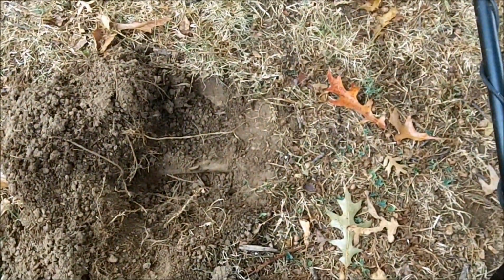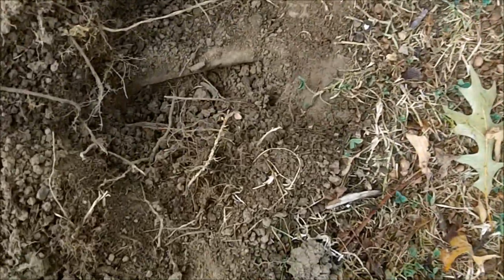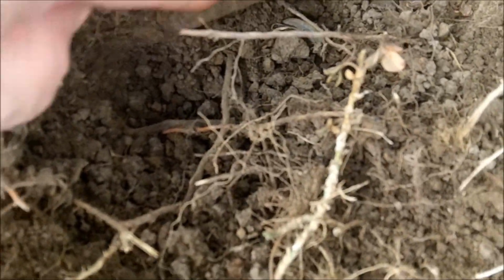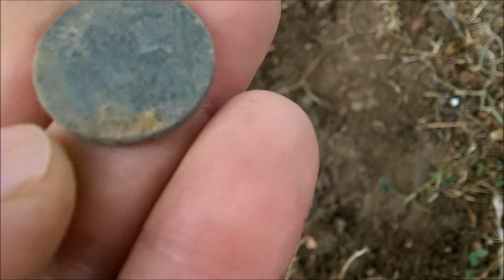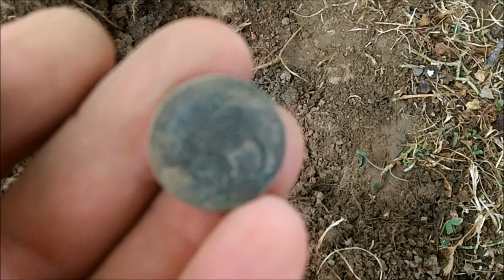Well, searching around this same tree. Yeah. Same tree. That's crazy. Got a nice 13-14 signal, and the signal was underneath this root. I pushed it out, and it looks like I got a nickel. So you can see it right there. So maybe go ahead and pull it out. I'll be dang. Got a buffalo. Very nice. There you go. You can see the buffalo on this side a bit better. All right, that's so cool. I'm gonna clean it up, see if I got a date.